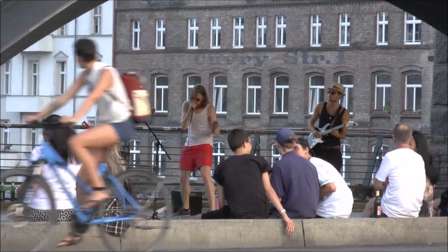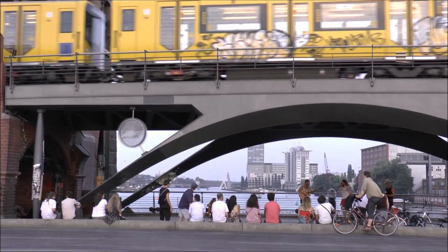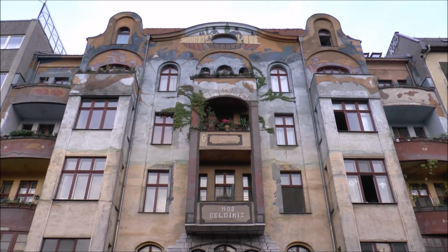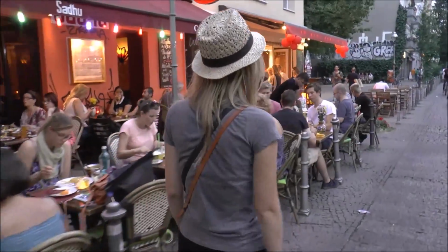From there we continued on to the Oberbaum Bridge, which turns into a bit of a street party when the sun goes down. Several bands had set up along the length of the bridge, and you could listen to everything from urban beats to indie rock. Who needs to pay admission at a club when you can dance on Berlin streets for free?